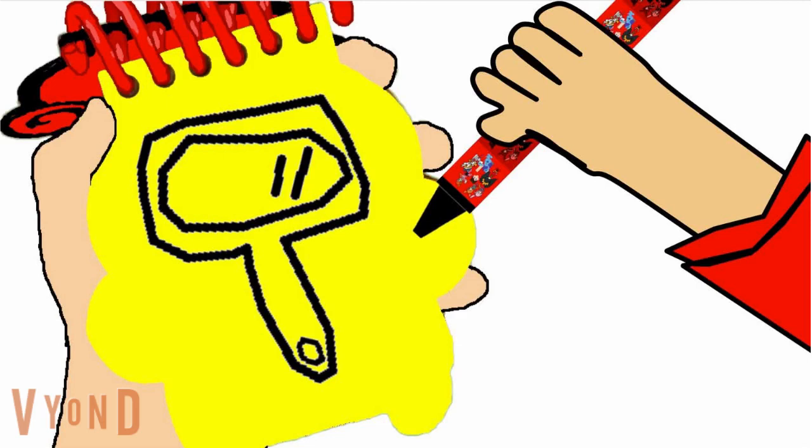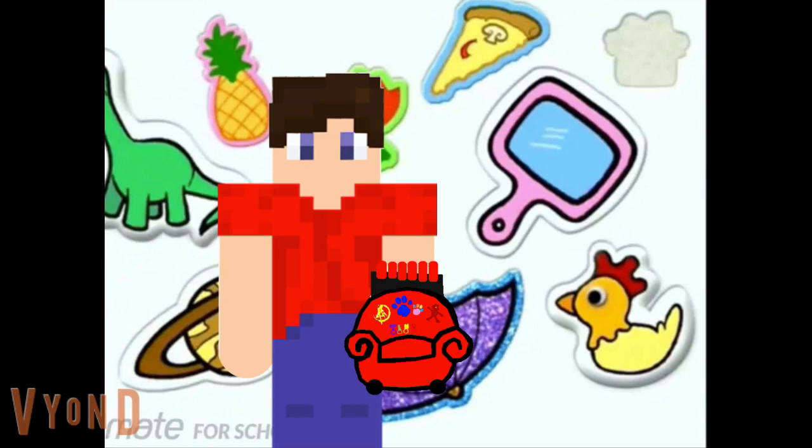Let's draw a line that curves around to the mirror and around to the ice cream. A small shape for the frame. Same one. And a little circle. There. A mirror.